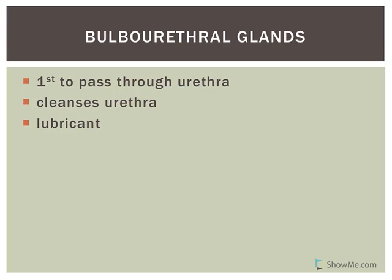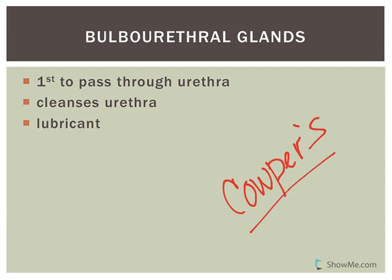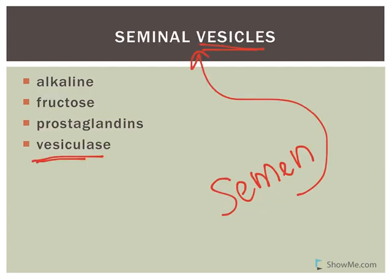Now, the other secretions I want to talk about is the bulbourethral glands. In the male, they're also referred to as Cowper's glands. Now, these glands, their secretions are usually the first to run down the urethra to help cleanse the urethra, because you've got to remember it's a passageway for both urine and semen, but it also acts as a lubricant.